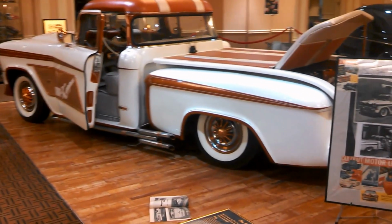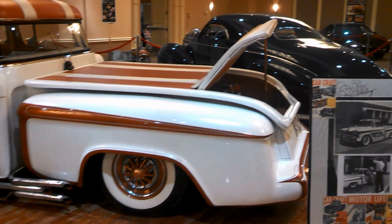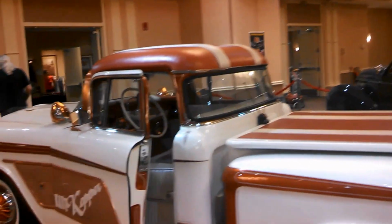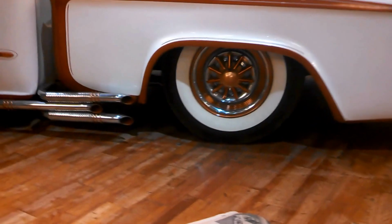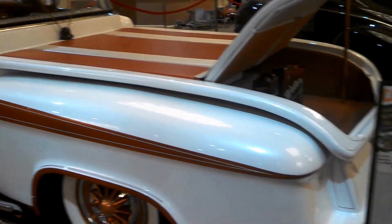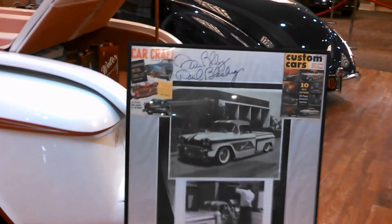This is the Copper Cart, but this is actually a clone, but it's beautifully done. What can I say? Notice the TV antenna in the back. I like the details on the wheels. There's the original. And of course on the cover of the various magazines.